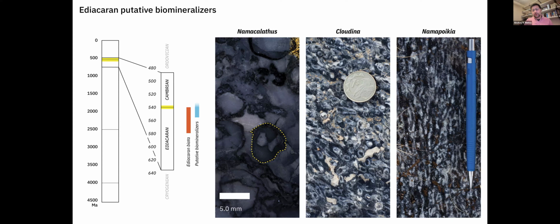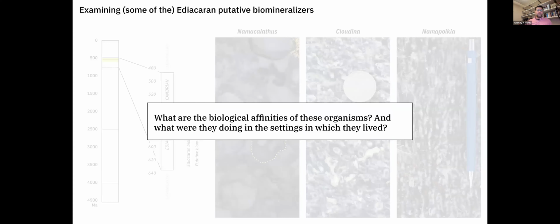And there are 2 major questions I was interested in, am still interested in, and I think many people should be interested in. The first one is, what are the biological affinities of these early biomineralizers? And then secondly, what were these things doing in the settings in which they're found? So in all those shallow water settings, what were the paleoenvironmental impacts of these organisms? And then perhaps more importantly, from a broader scale, what were the evolutionary impacts of these organisms?